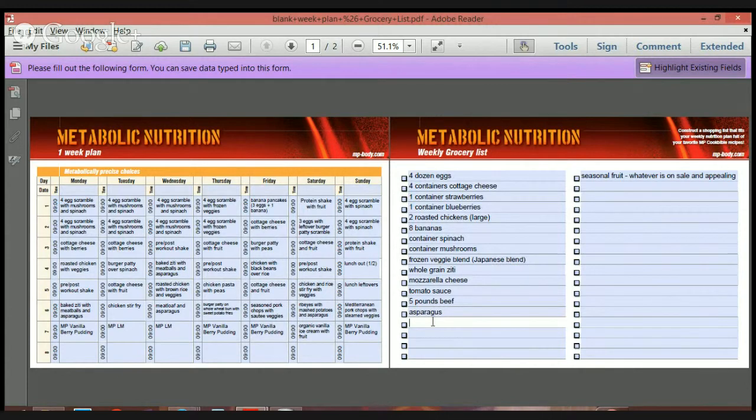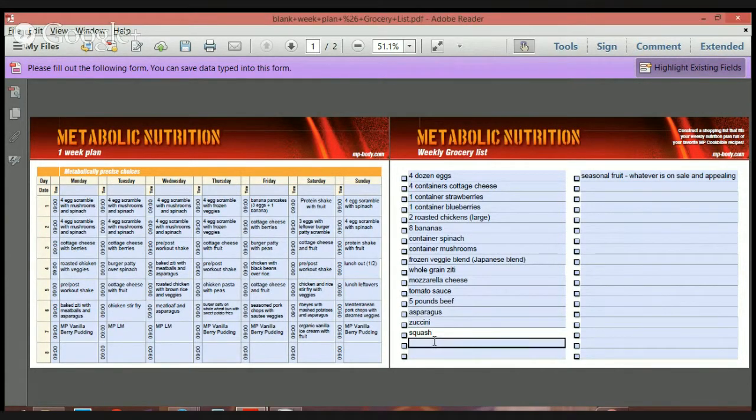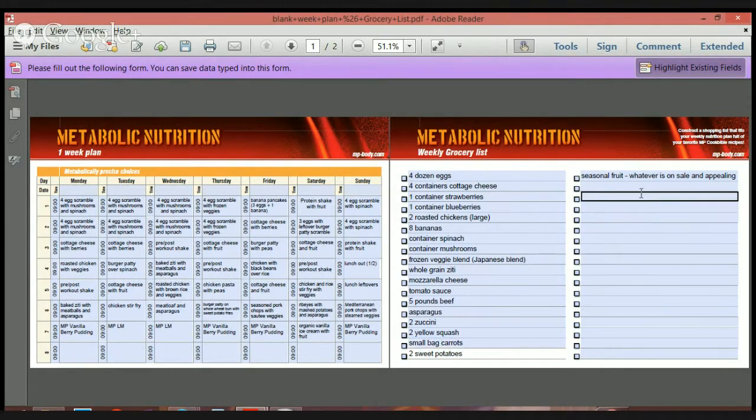Asparagus. We've got sauteed vegetables. We'll do zucchini, squash, carrots, and 2 zucchini, another squash, a small bag of carrots to snack on, and 2 sweet potatoes.